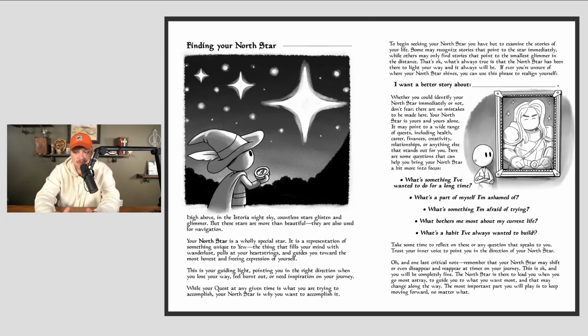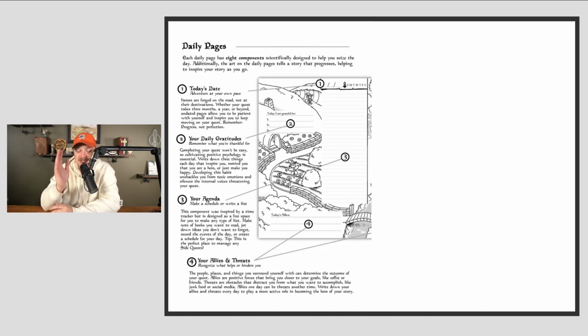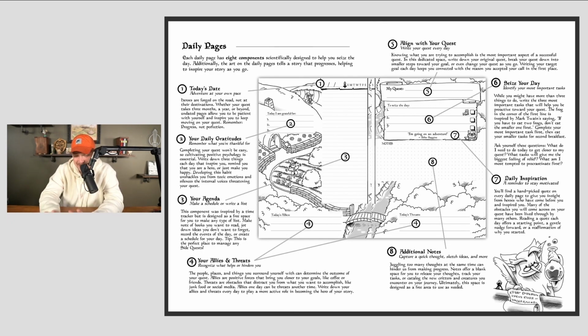Then you move into finding your North Star. As you have received this call to adventure, you have a moment to chew on it and really question, what is the purpose of leaving? Then you define your quest as usual, and of course you accept the quest. From here, you will see a daily page updated diagram. So we have put the page in the middle of the page. It's kind of a meta thing to say, but the labels have been updated. All of the technical writing was done by one of our heroes, Alora. Huge shout out to her for helping us with this.